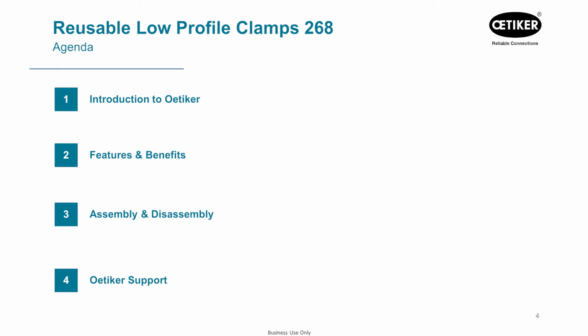First, we will introduce everyone to Oetiker for anyone who's not familiar, go through some of our history and how we like to work with our customers. We'll then get into some discussion and detail. Jost will introduce us to the features and benefits of our reusable low-profile clamp. He'll also then discuss the assembly and disassembly of that product. And then I'll come back in and talk to you about the advantages of working with Oetiker and how we can support you in sizing and using this product, reusable low-profile clamp, on your applications.